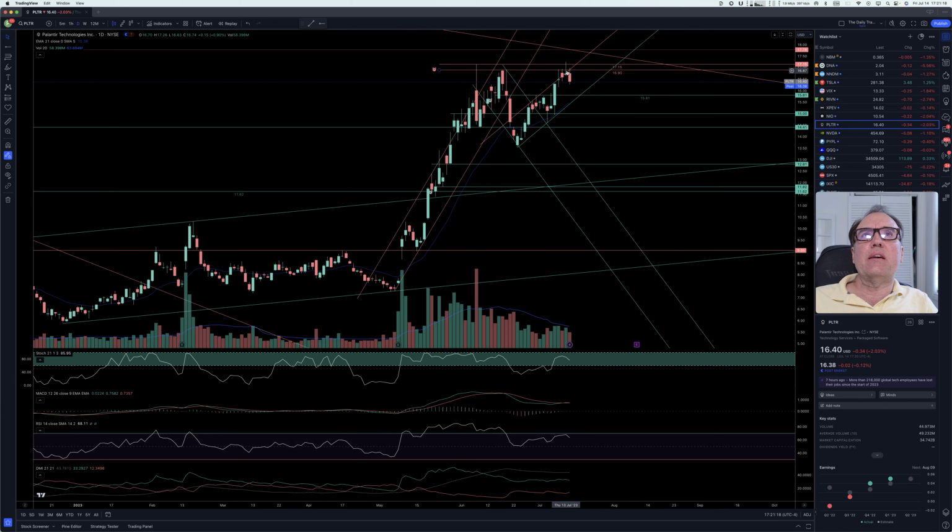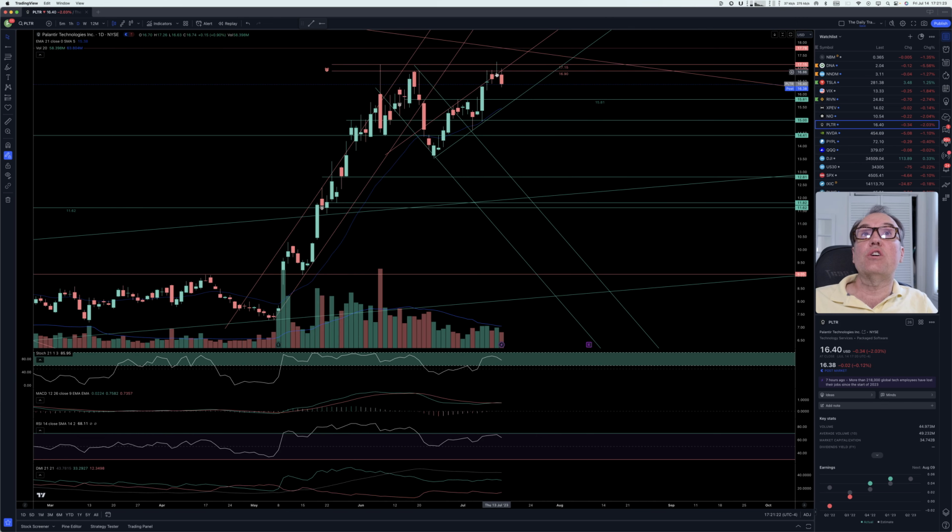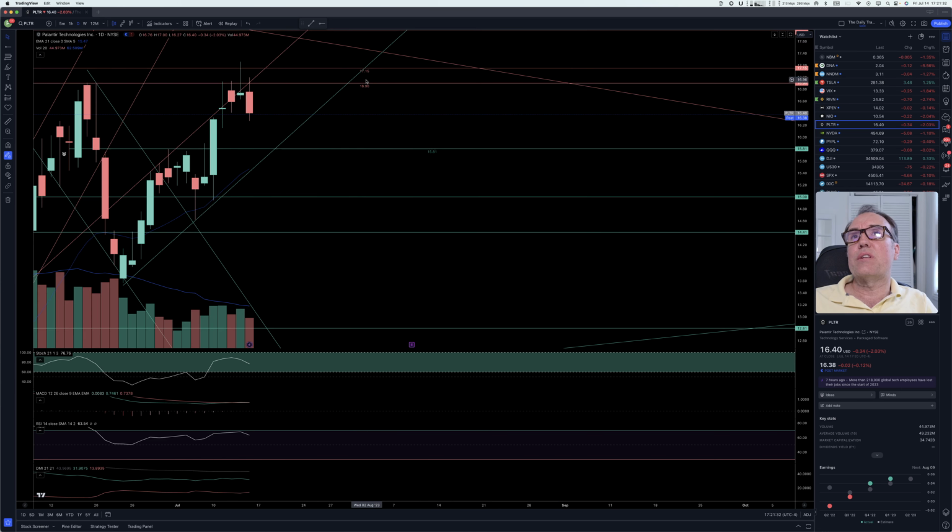Palantir is caving in, so it cannot break 17.15 for good. Cannot break 16.90, so we might be caving in a little bit. It looks like we are caving in. Let's look at this candle right here. When we have a long wick at the top, almost no wick at the bottom, this is showing that the sellers have won on that day. And now we have a continuation of that because we have a red candle.